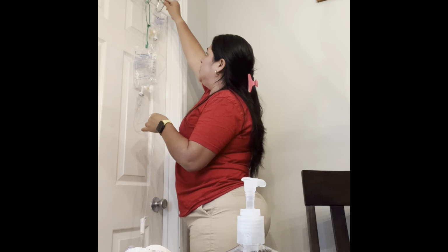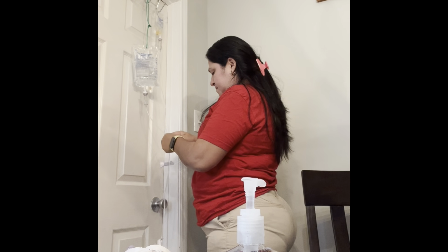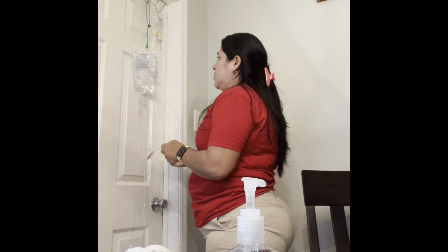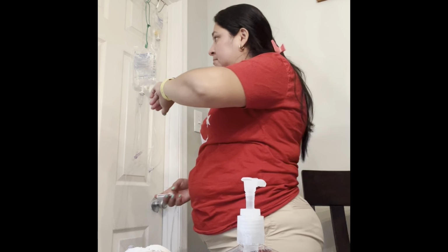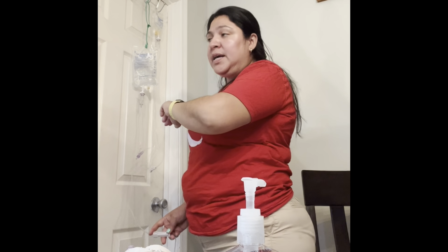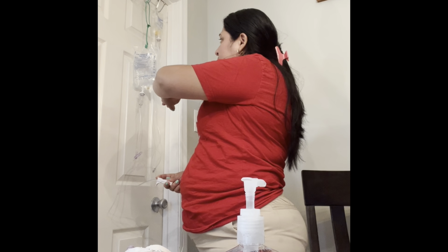I'm going to grab my tubing, remove the cap, and open it up completely, my secondary tubing, and leave it open and not touch it anymore. Now what I am going to do is start adjusting the rate to 25 drops per minute. I am going to control it with my primary line tubing, but I am going to be focusing on the secondary line chamber.